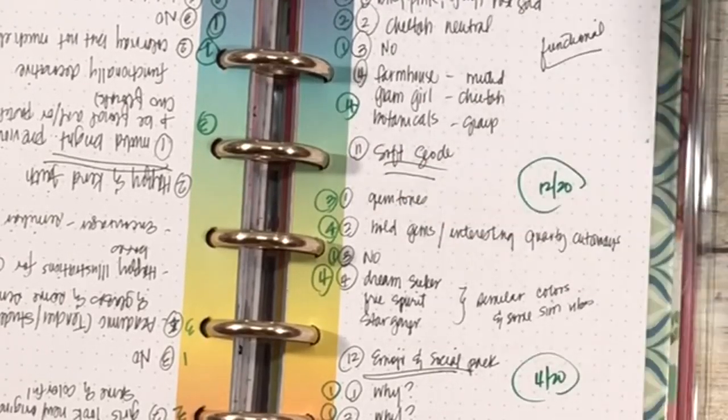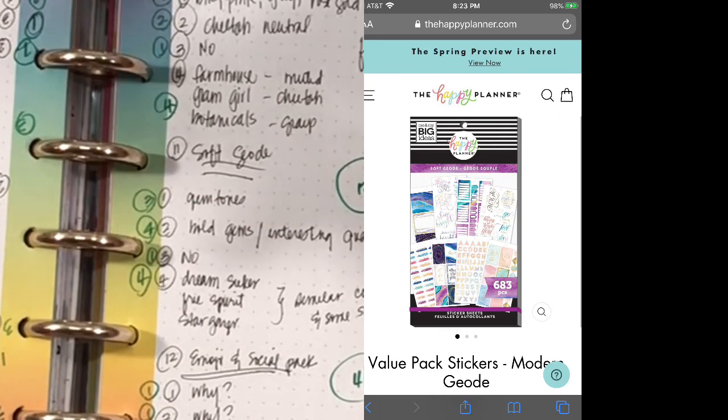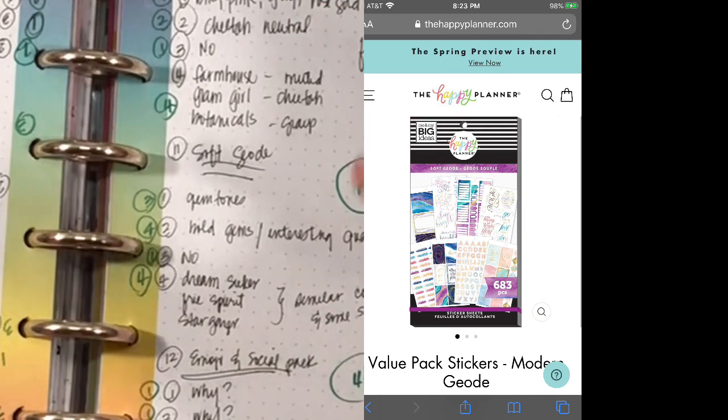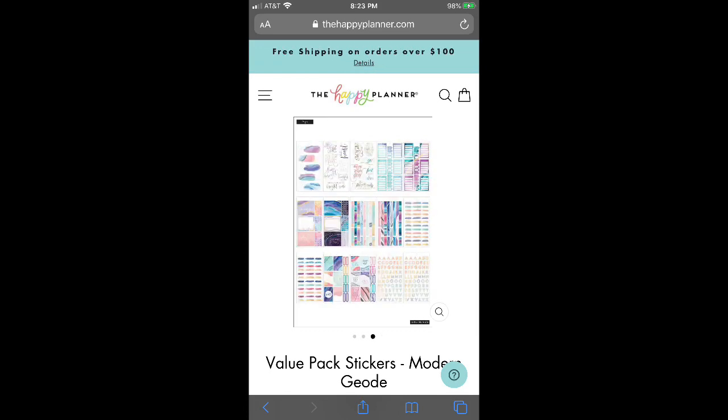Soft Geode was the next one that I looked at. The overall impression, gem tones. Now, from a colorway, I definitely like grays and blacks and just something more neutral, because I can always build upon color, but it is strongly tied with gem tones. I love saturated colors. I am less fond of pastels or rainbow.